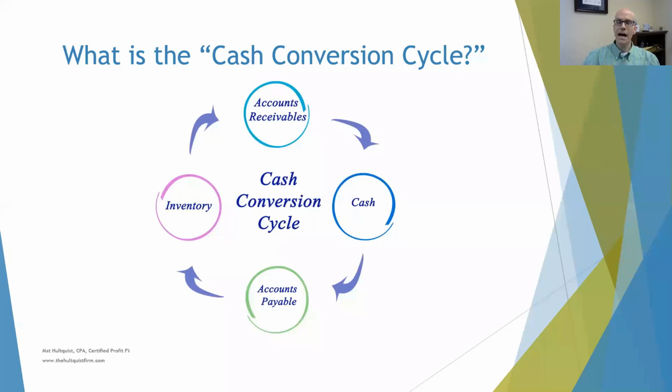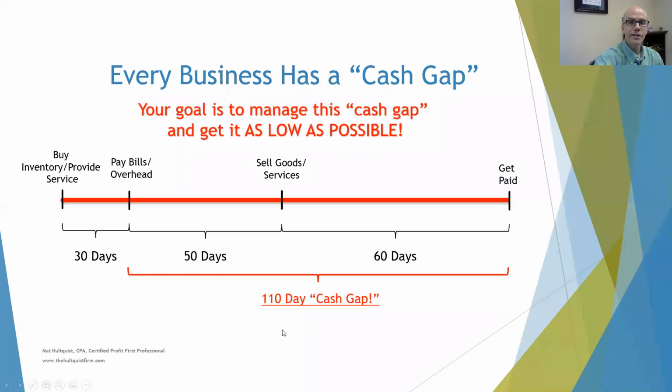Now, I like to refer to the cash conversion cycle as something a little bit different. I'll go through this whole graphic here, but every business has what's called a cash gap. This is somewhat similar to the cash conversion cycle.